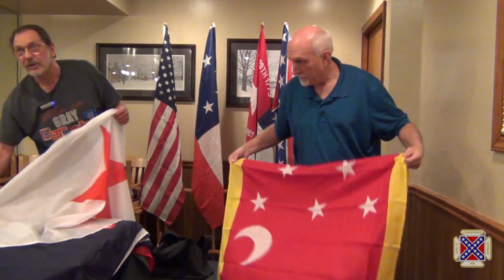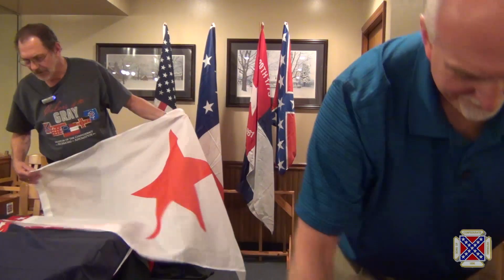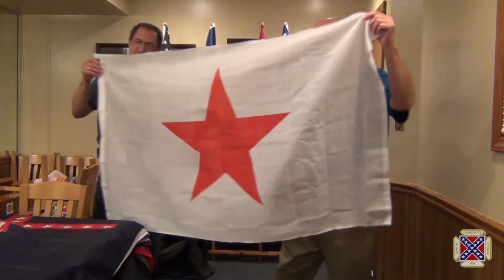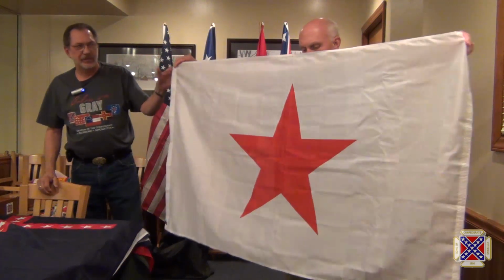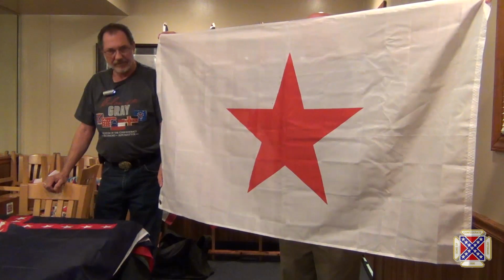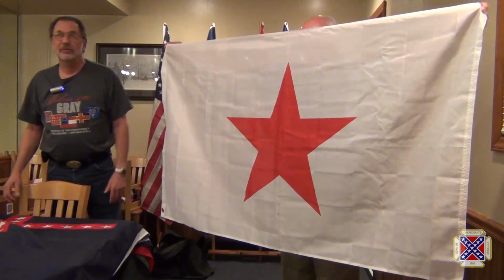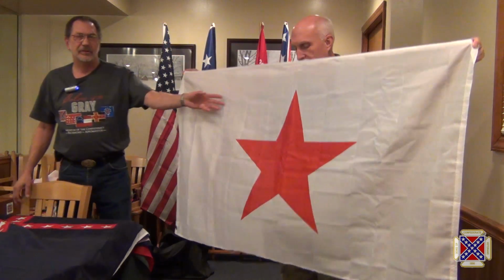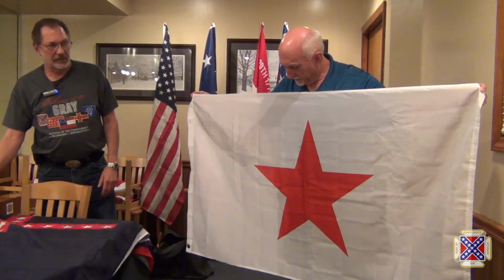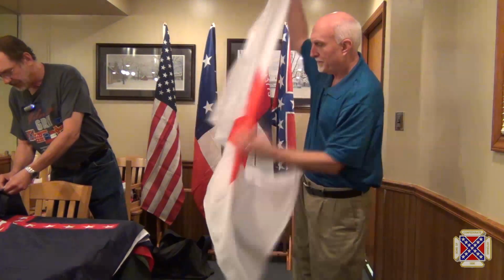You ought to know what this one is. Georgia's secession flag, yeah, exactly. Just a white field with a red star on it. That's the Georgia secession flag. Again, some Georgia units probably carried it, embellished it with different things on it, just whatever they wanted to do, apparently. Of course, I guess they got permission.